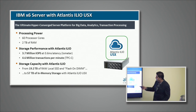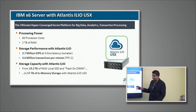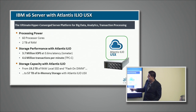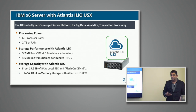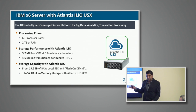And then this is actually a great example of what this means. The X6 to me sort of epitomizes the real future of what server technology looks like. This is the IBM X6 server that was announced in Jan. This thing has 60 processors and 2 terabytes of RAM. But more than that, it has 19.2 terabytes of raw local flash. I mean, that's what we're coming to. That's the world. In 2 years, that system is your default system that you buy and put in your data center. You're not messing around with 192 gigs of RAM. This is what you're putting in. This is what the foundational building block of your data center is.